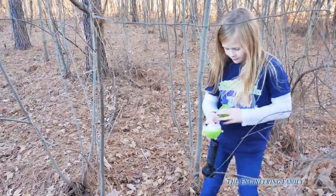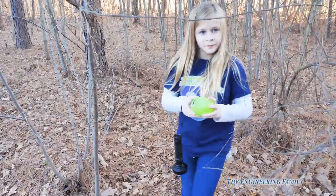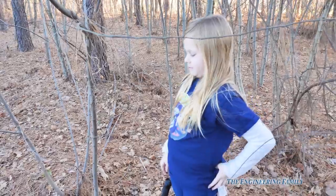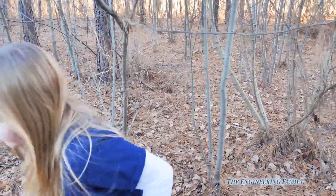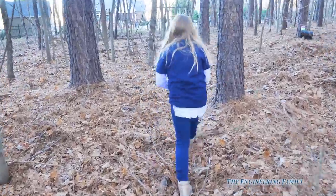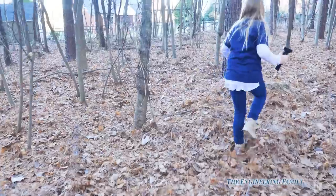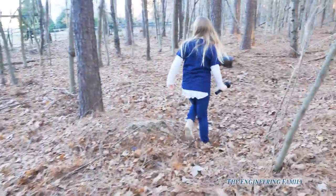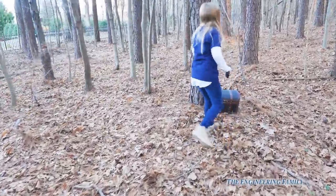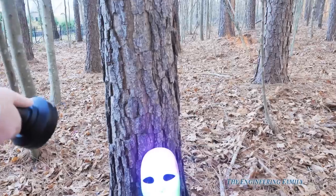So we gotta take 20 steps. Alright, so we gotta take 20 steps to try to find the treasure. Now this is the last part of the treasure hunt. So she's counting out all of her steps. Do you see anything? I see 20 steps! I do! Oh look, and it's got a special mask!